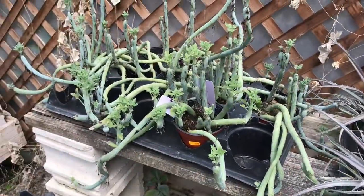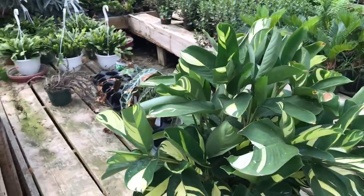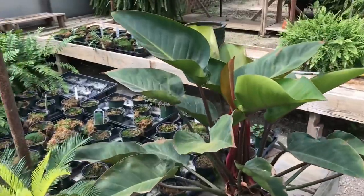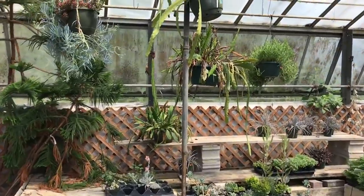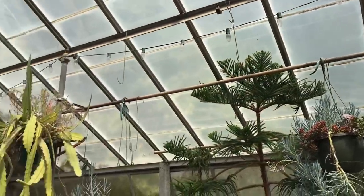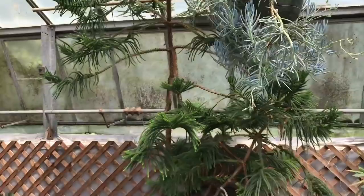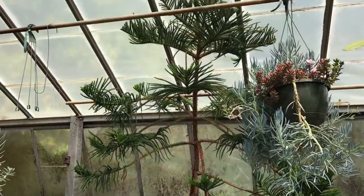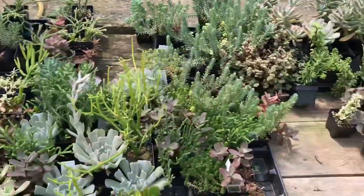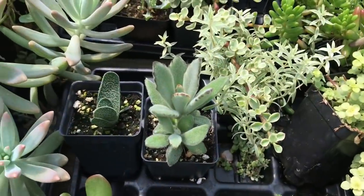There's some of these sausage plants right here too. A beautiful Tenanthe libersiana, some sago palms, and a philodendron. That's Rojo Congo. They have some pretty crazy orchid cactus. Those. And a really big Norfolk Island pine. I think that's what that is. So many succulents. Panda plant.